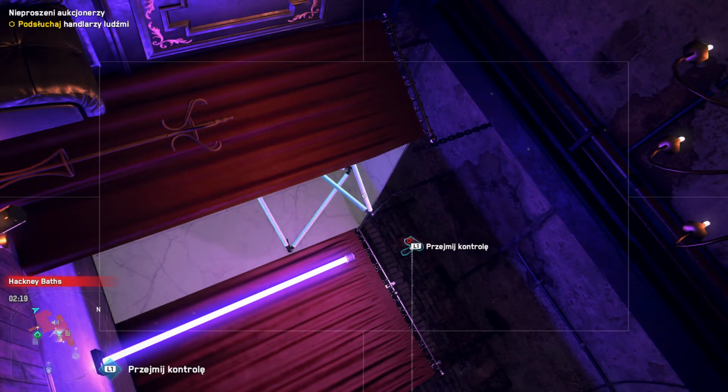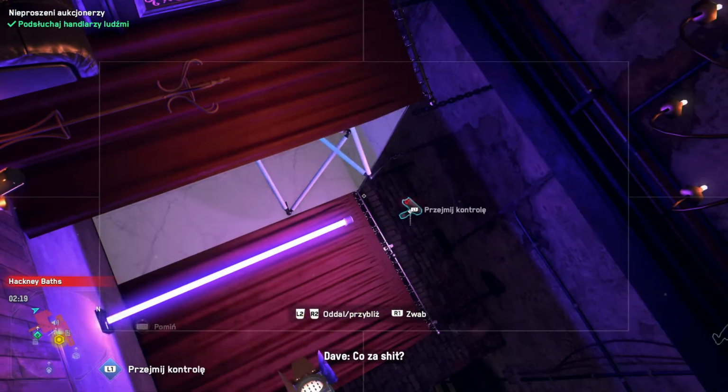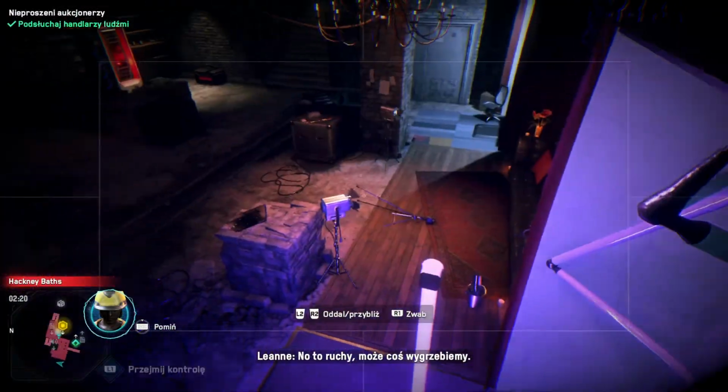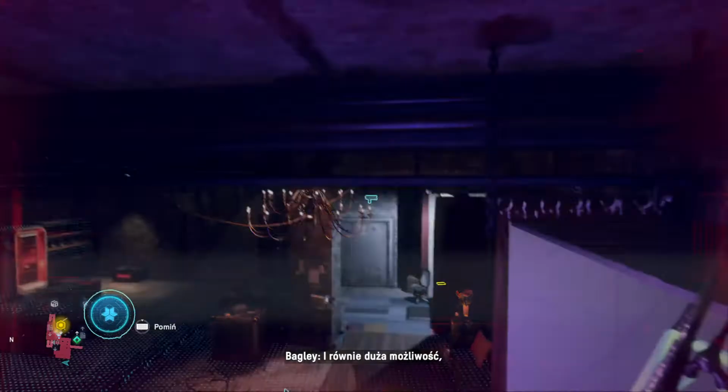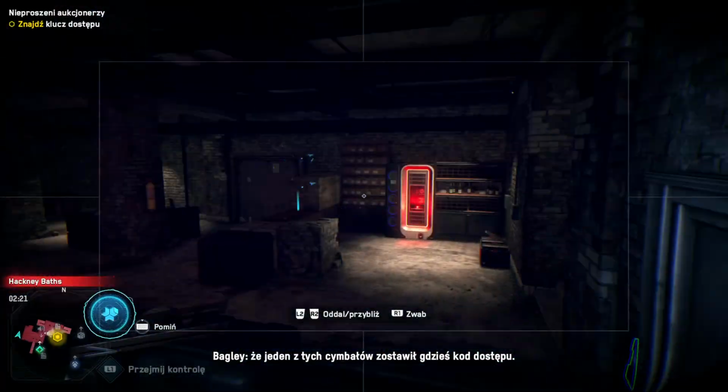Oh, fuck. Another camera. What the shit? Well, let's go. See if we find anything. Chances are good the basement will be locked. Chances are equally good that one of these knobheads left their access code laying around somewhere.